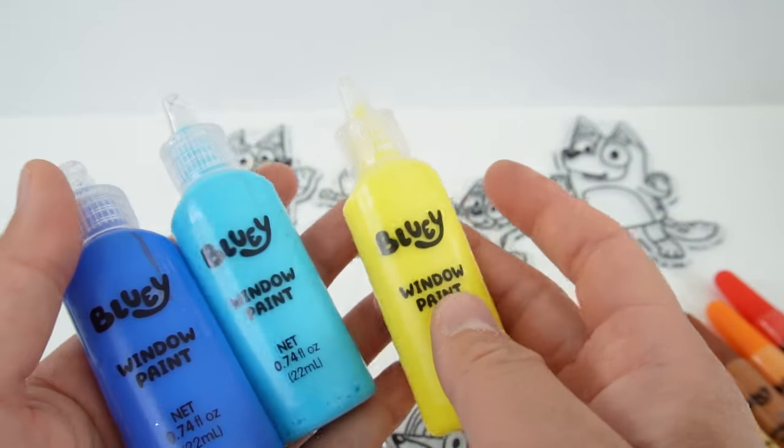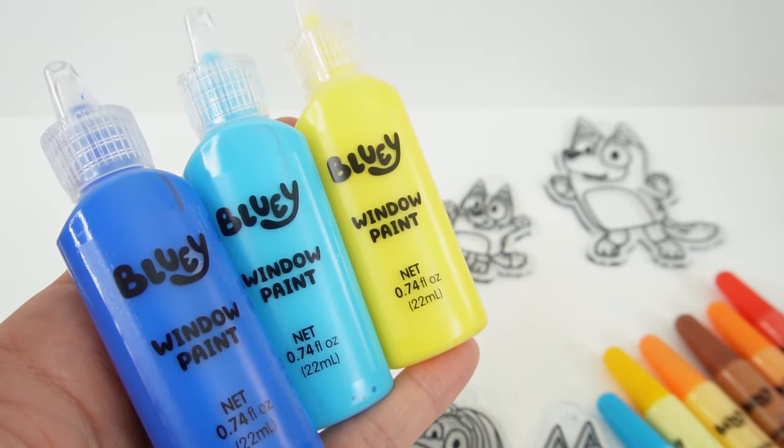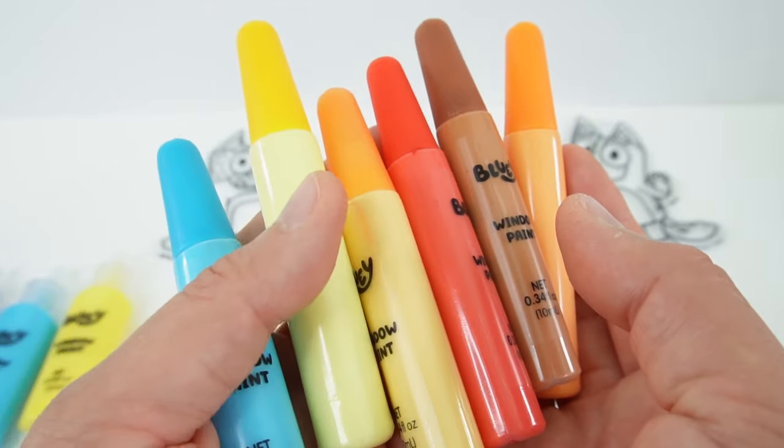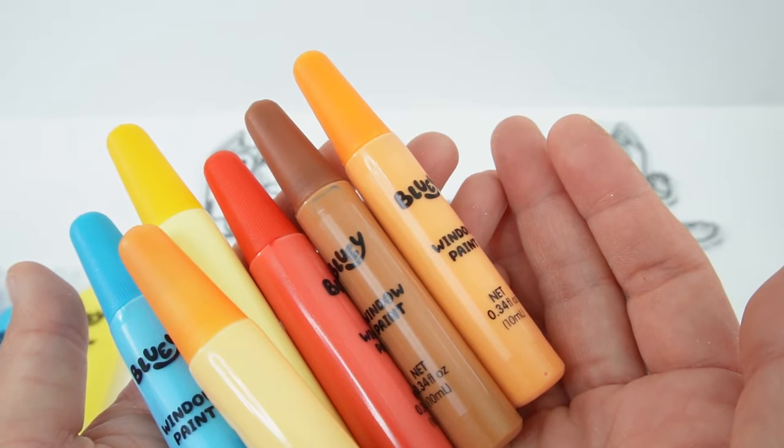In addition, we have lots of window paint. So here are three large bottles. We have dark blue, light blue, and yellow. And we also have six smaller bottles. We have another blue, yellow, orange, red, brown, and darker orange.